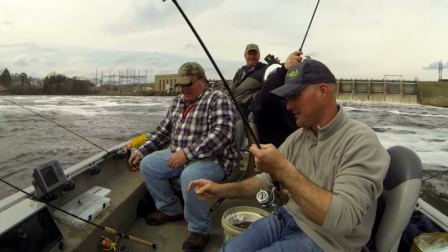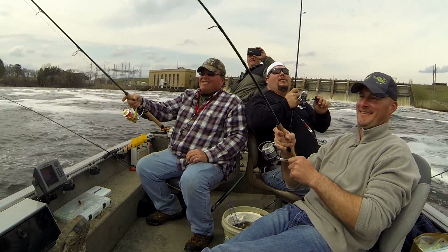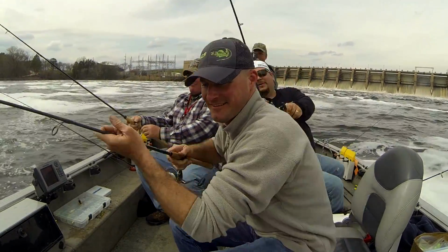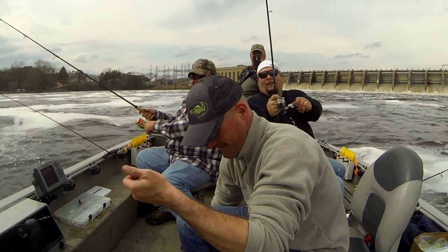That one was getting hit. Oh, that thing's making a run. Wow. Man, this pole is nice. What kind of pole is this, John? That's the Kramer rod. Kramer rod, custom. Kramer custom. Thanks for letting me hold it.